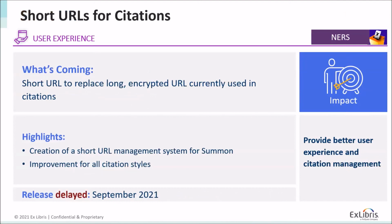And then the last thing I want to talk about is short URLs for citations. The permalinks that we use for links and citations and in the permalink icon in the results is a long encrypted URL. And the reason why we have that long encrypted URL is so that when a user returns and tries to use that link, if for some reason your holdings have changed and you no longer have access through the original source and through a different source, that encrypted characters contains enough information to return to the right results regardless of whether or not you still have access to that same spot. So there's a benefit to that long encrypted URL.